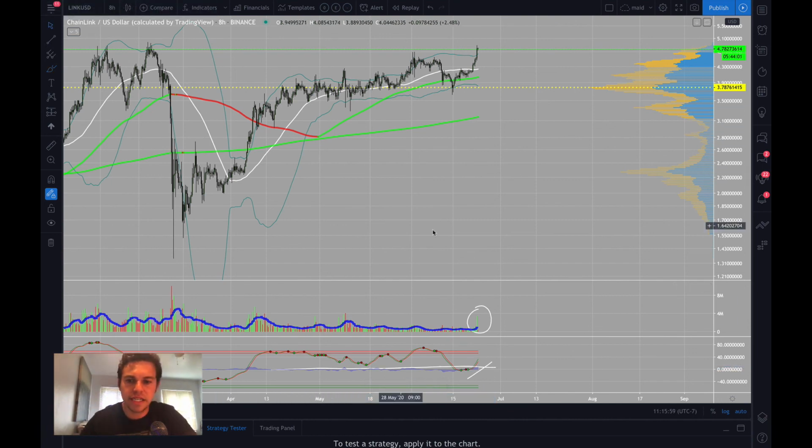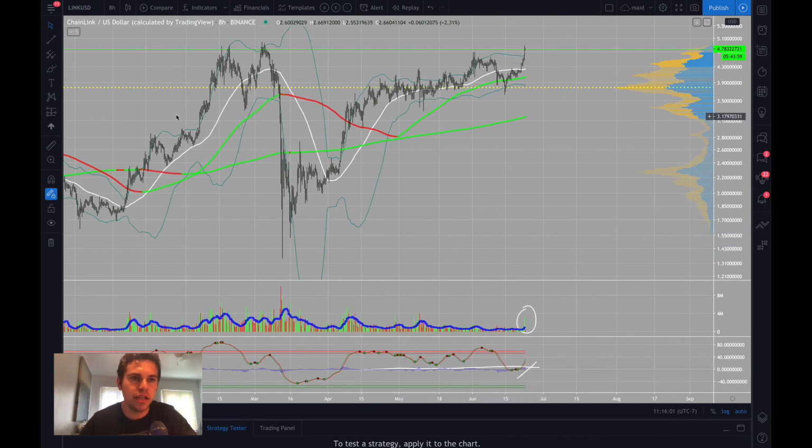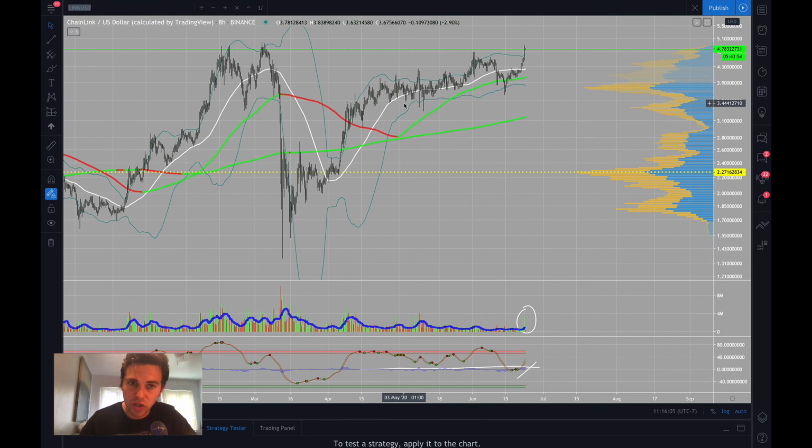So guys, I'm really excited about where we're at here with Chainlink, with Tezos, with Atom, with Zcash, Bitcoin, Ethereum, all these things. Cardano, he's been doing really well.